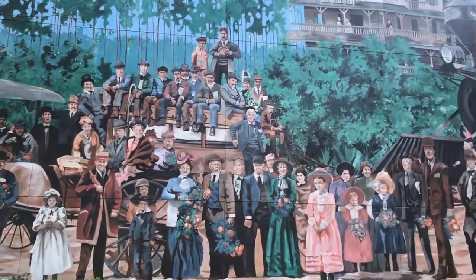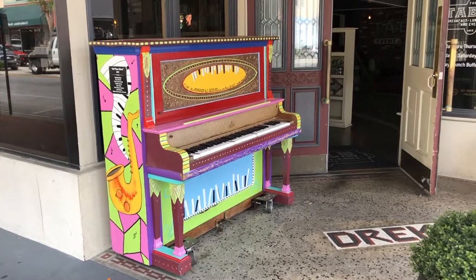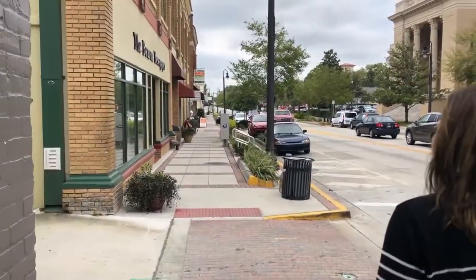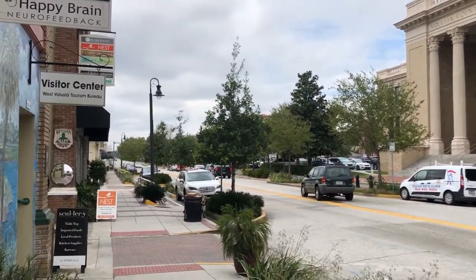We stepped into a time machine and ended up in historic D-Land in Volusia County, Florida. Specifically, we're taking a small tour of the main street, and it's one of the most beautiful downtowns we've seen in Florida.